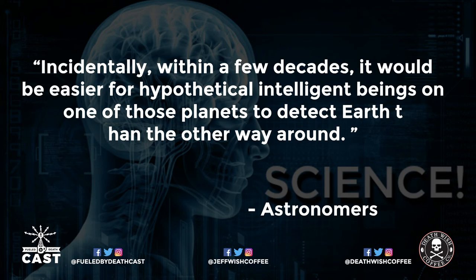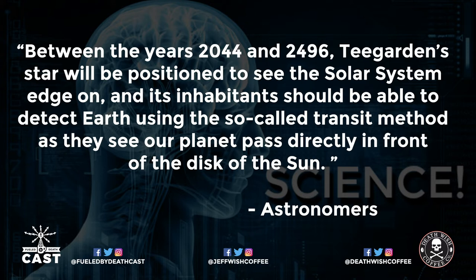The astronomers went on to say, "Incidentally, within a few decades, it would be easier for hypothetical intelligent beings on one of those planets to detect Earth than the other way around. Between the years of 2044 and 2496, Teegarden's Star will be positioned to see the solar system edge on, and its inhabitants should be able to detect Earth using the so-called transit method, as they see our planet pass directly in front of the disk of our sun, the same way that we detected these planets passing in front of the disk of that red dwarf."